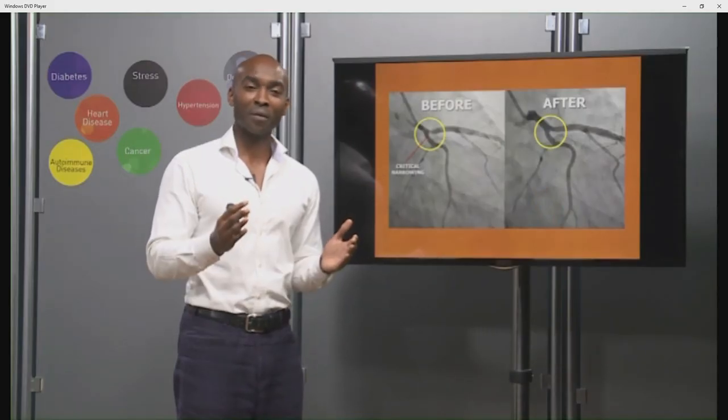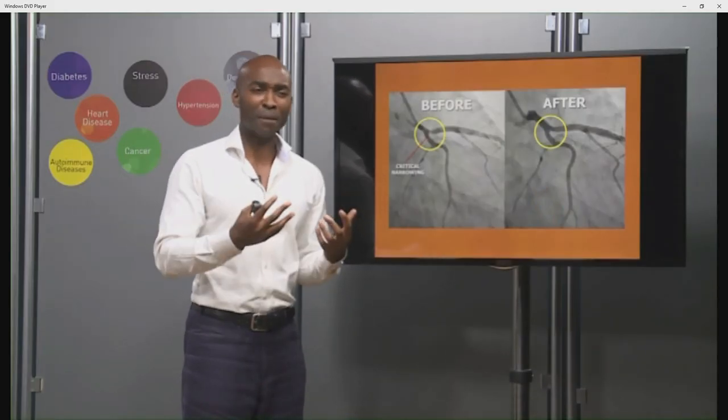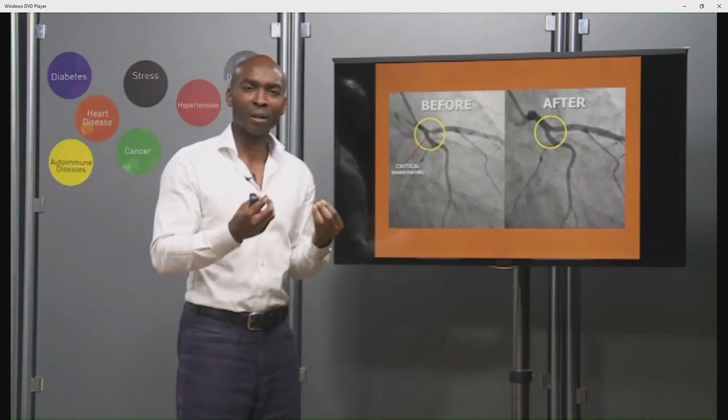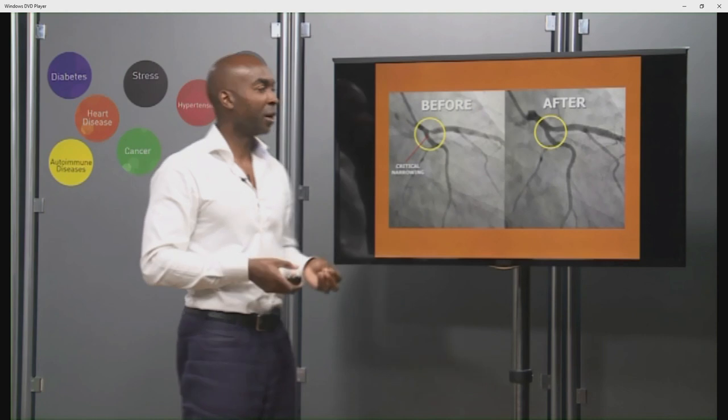This is fantastic news. Because all around the world, doctors are being told that once you have heart disease, it's permanent and you have to put a stent in. If the stent doesn't work, you have to have an open bypass surgery. But what has been discovered and what is being practiced in many parts of the world today is that a change in lifestyle can reverse the heart disease completely.